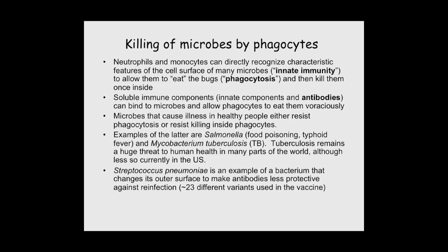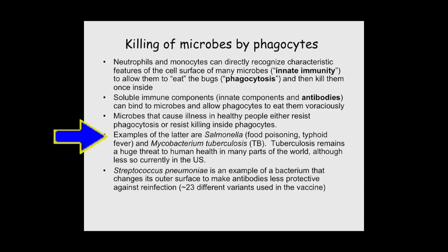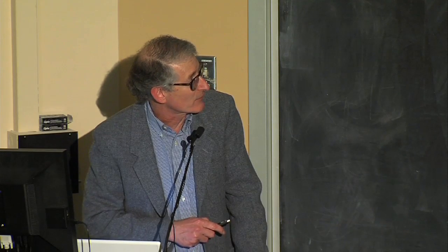So some good examples of the latter. Some of them get taken up by the phagocytes, but then they keep the phagocyte from killing them somehow. A couple of good examples of that are salmonella, which is a common cause of food poisoning and also causes typhoid fever if you have a breakdown in the water supply. And another great example would be Mycobacterium tuberculosis, the organism that causes TB. Tuberculosis does remain a huge threat, as I say, it's one of the big four. It's a huge threat to human health in many parts of the world, although it's not a terrible problem in this country. There are people who get infected in this country as well. It's just much less. But in many parts of the world, it's a big threat.